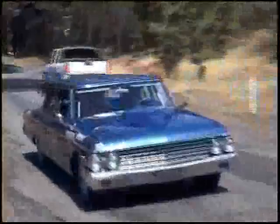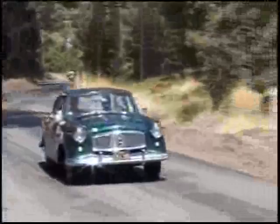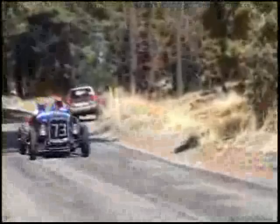Gene thinks it's a 1921 Page Hill Climber. This is a 62-63 Ford Galaxy. Yeah, this is a 35 Ford Phaeton. Here comes a Nash American. How do you like this speedster? Look at that, 70.